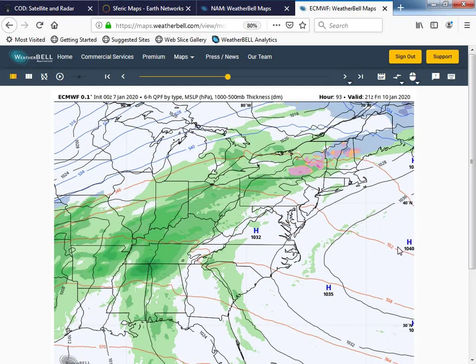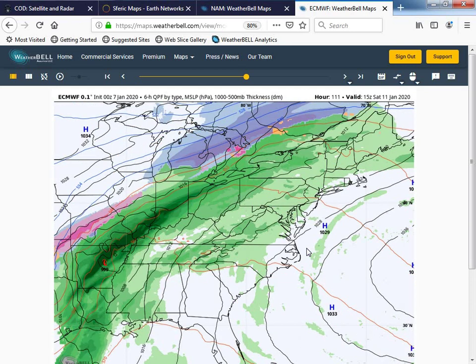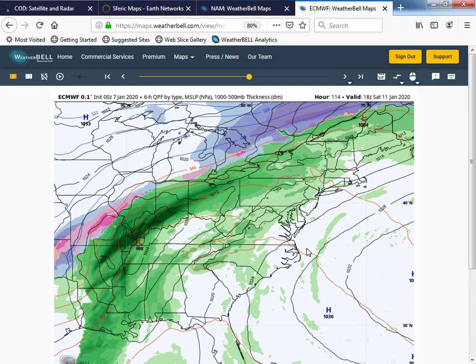We'll see that area of high pressure moving off the coast, giving us southwest return flow, and that'll provide us with possibly record-setting temperatures for the weekend. Saturday, there'll be a slight chance of rainfall across the Delmarva, but overall, just warm and breezy.